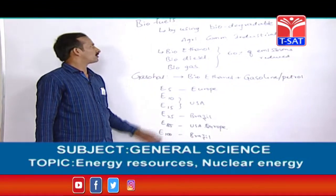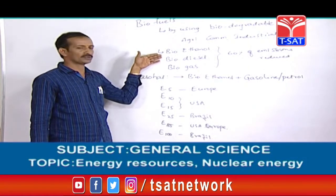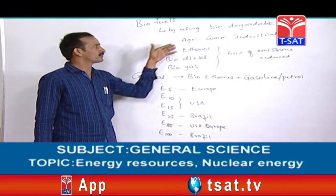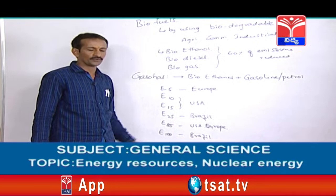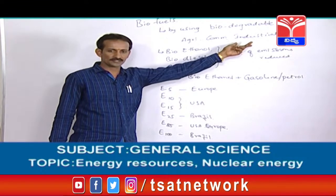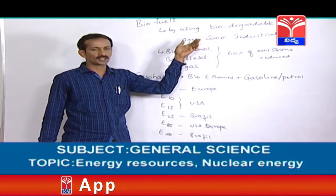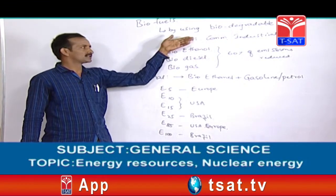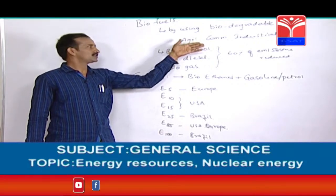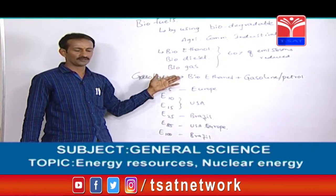And another form of renewable energy resource is biofuel. Biofuel includes bioethanol, biodiesel and biogas. Of course, these are obtained from biodegradable waste which comes from agricultural industries, commercial industries, as well as industrial sectors. This waste should undergo an anaerobic digestion process, which leads to the preparation of biofuels such as bioethanol, biodiesel and biogas.